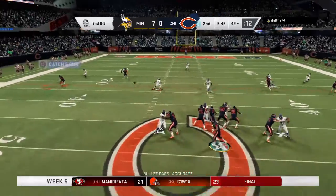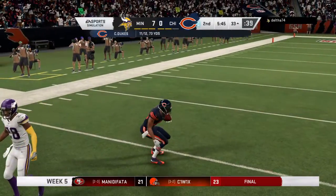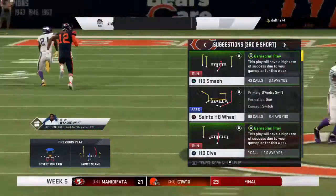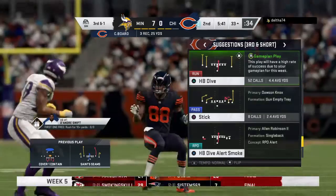2nd and 9 now. Looking left side, he's got it, complete. And he's going to get it down to the 33-yard line here. A gain of 9 brings up 3rd and 1.